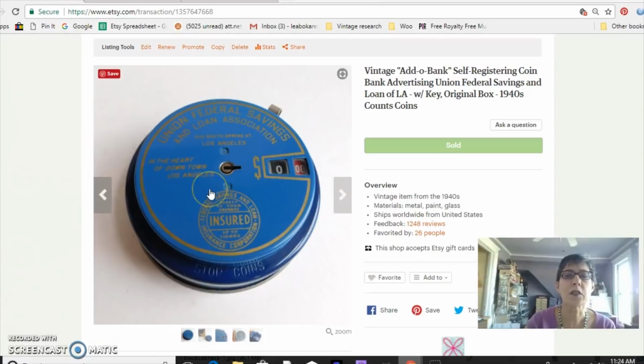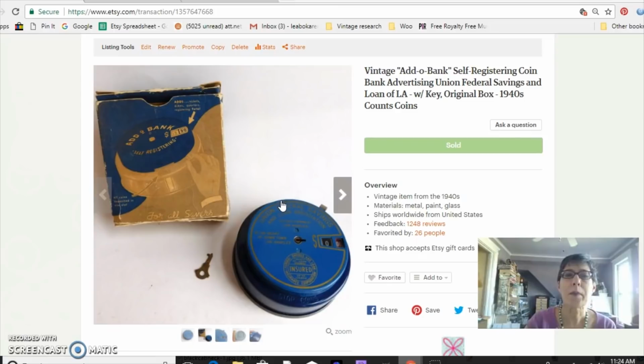And this was a good buy. This was a self-registering coin bank. You would put the money in, and it would count the money for you as you put it in. They made a lot of these as advertising pieces. This is for a bank. There's the old box that it came in. It had the key also, which is important.